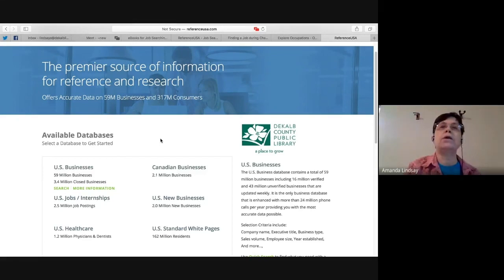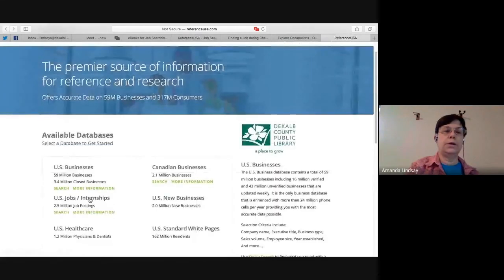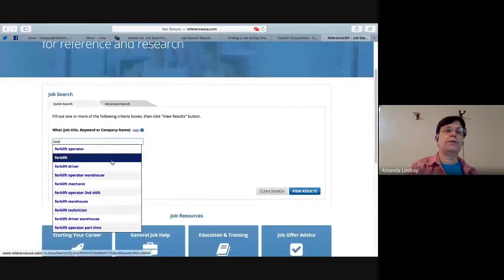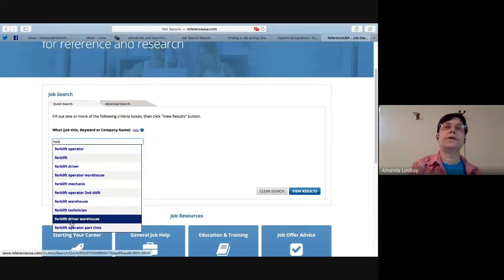For example, using a forklift driver, we're going to go into U.S. Business. Oops, sorry, went the wrong way. We're going to go into U.S. Jobs and Internship, and we're going to type in forklift driver. And once I start typing in forklift, you can see that there's a variety of different occupations that come up. So this can give you some information about some other keyword searches to look at while you're doing your job search.